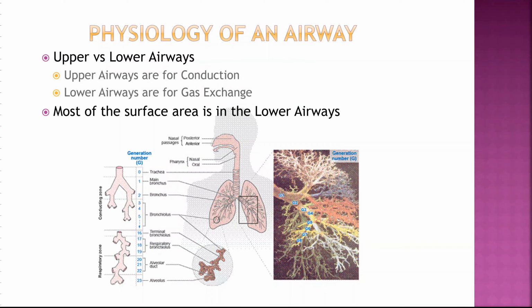And then it divides and splits up into very small lower airways, where actually most of the work of respiration takes place. The work of respiration, of course, is the gas exchange through the alveoli beds that takes the oxygen and puts it in the blood and the CO2 and all the toxins out of the blood.